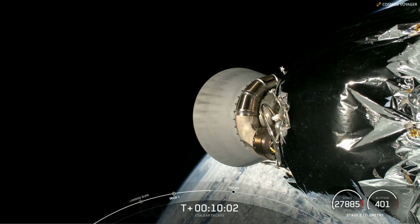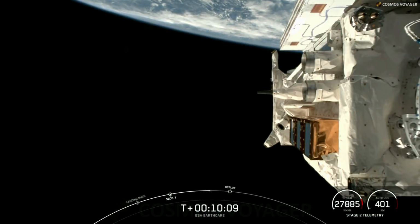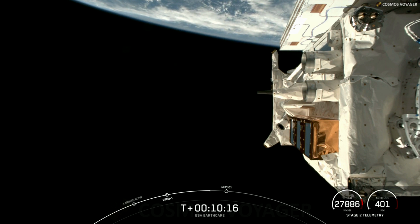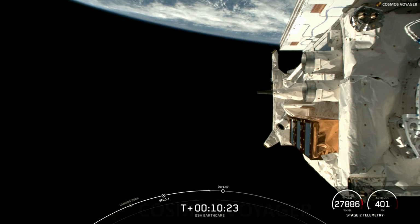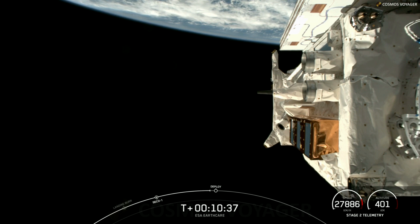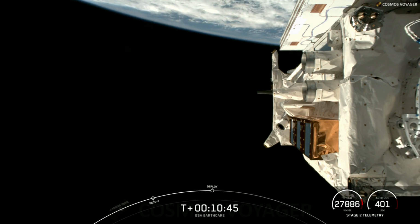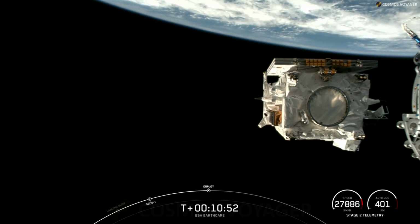We're expecting payload deployment of the EarthCARE satellite in just under 40 seconds from now. As a reminder, this is the 56th Falcon 9 launch of 2024 and the 18th launch of Falcon 9 this year from Vandenberg Space Force Base in California. EarthCARE separation confirmed. An amazing view there on your screen. Successful deployment of the EarthCARE payload.